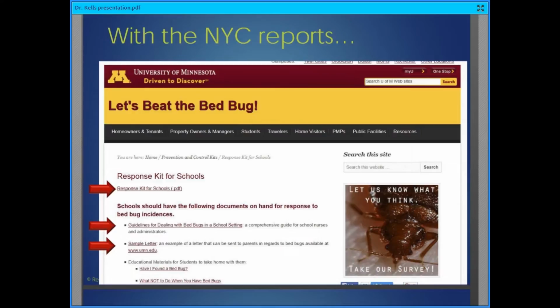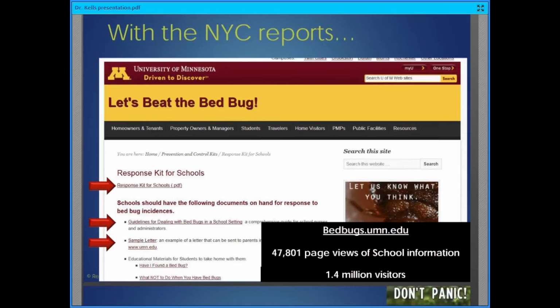But at bedbugs.umn.edu, we found since 2009, actually 2012, that we've had about 47,000 page views for school information, and this represents about 37,000 unique people coming to this website. And this is of 1.4 million visitors in total for this time period. And so you can see that schools are a relatively minor issue right now compared to what other people are looking for, but it's still a pretty substantial number of people looking for information on schools.